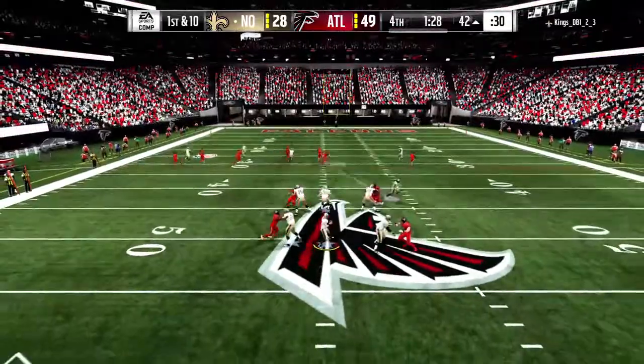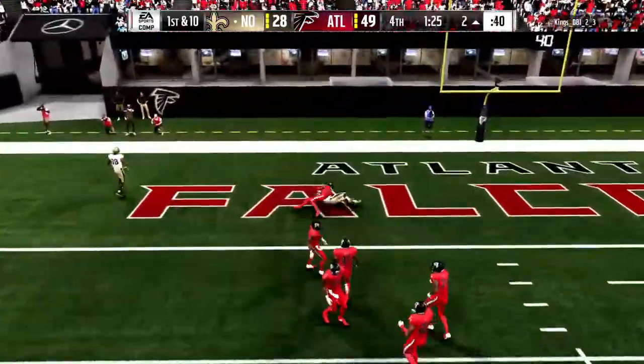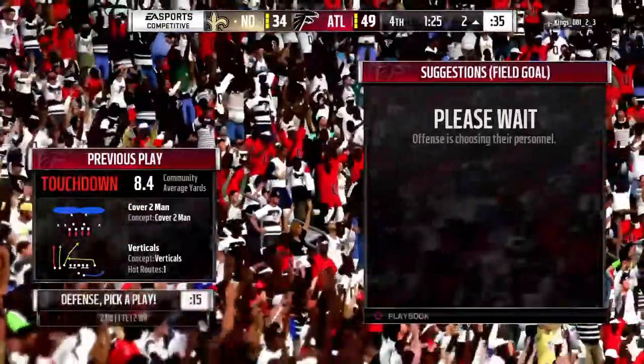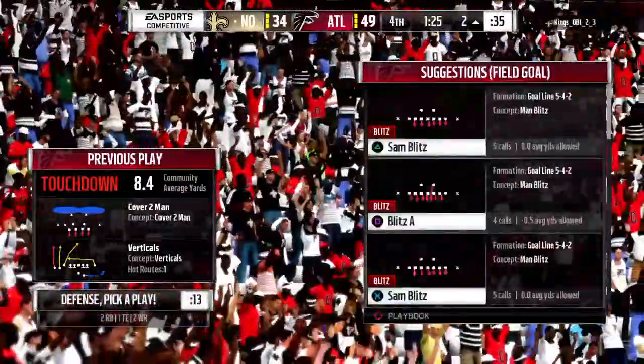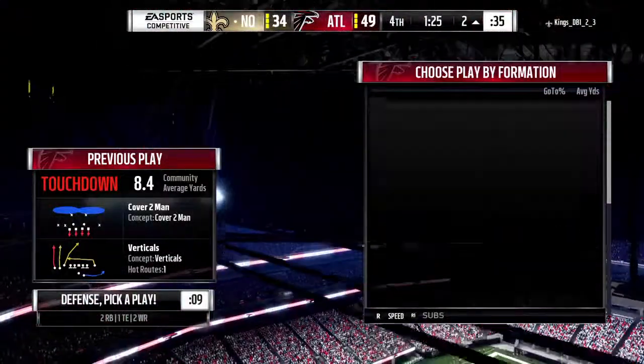Breeze now on 1st down. He's going to let it fly. That's going to be nobody on him. Not put a man on top of him too. Good. Touchdown. A big play there. 42 yards. And the Saints get a bit closer.